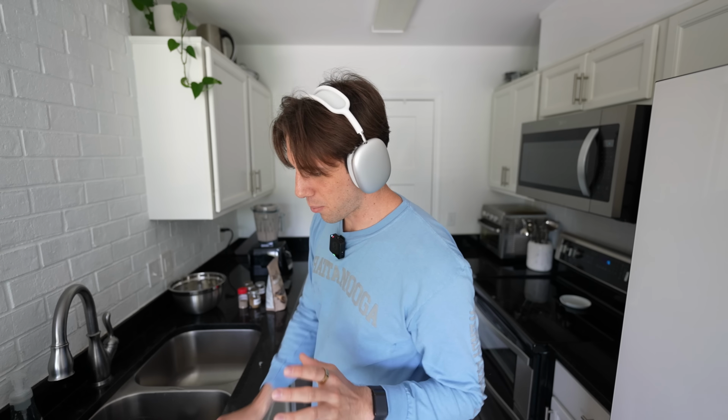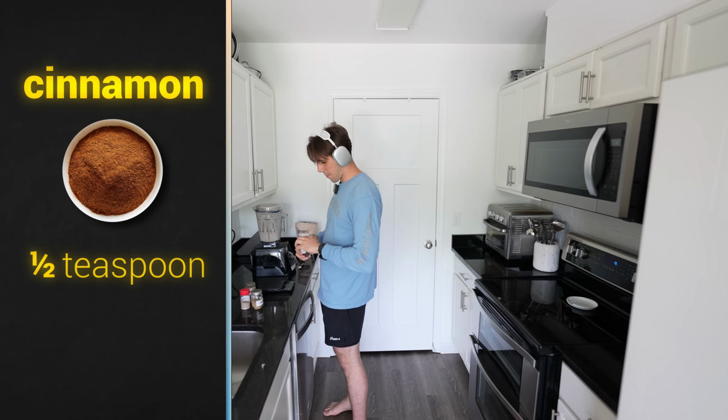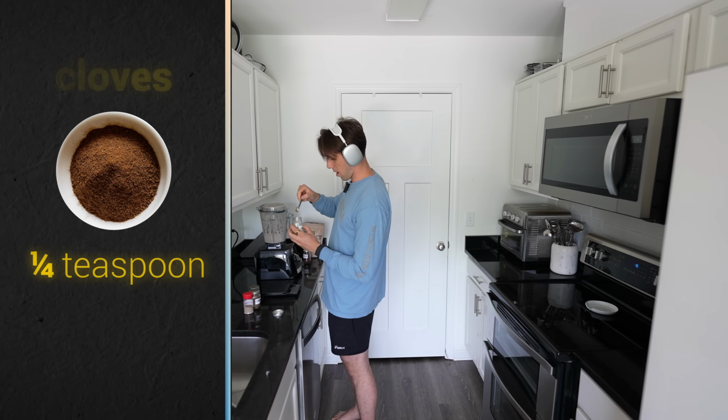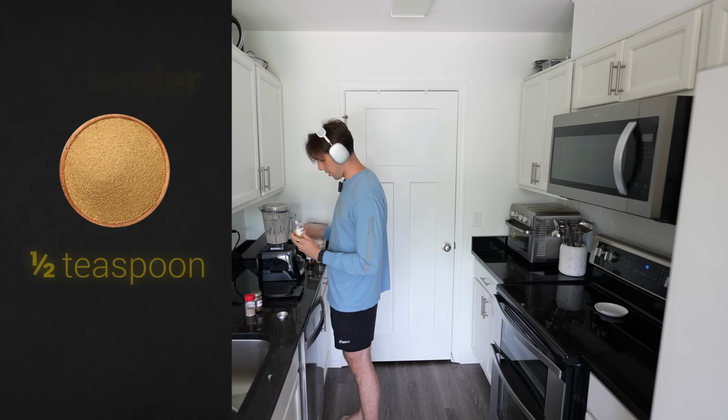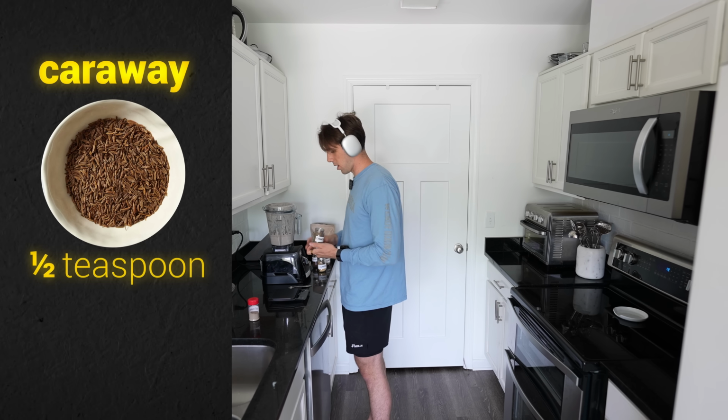It almost sounds like Dave's just chilling in his kitchen and he's like, I got some onion powder. Let's see how this tastes in here. I'm not gonna put in all the seasonings, but I will be putting in about 1/2 teaspoon of cinnamon, about 1/4 of a teaspoon of clove, about 1/2 teaspoon of coriander, a full teaspoon of ginger. I'm gonna put in 1/2 teaspoon of caraway seeds, and hopefully those will get chopped up pretty well.